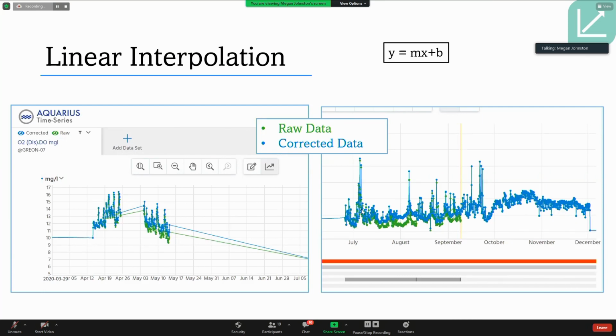So I mentioned earlier that you have that error between the two measurements that you got, the pre and post measurement. And so what we do is we look at the time that sonde was in the water, its little lifetime, and we want to shift the data up or down based on what that error is. So if you remember back to your Algebra 1 days, you have this equation y = mx + b. That's the equation that you use to shift the data.